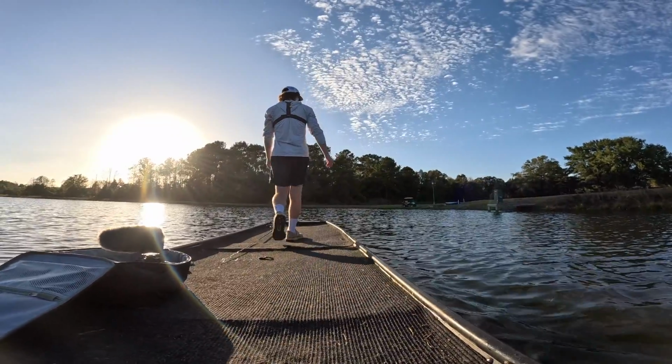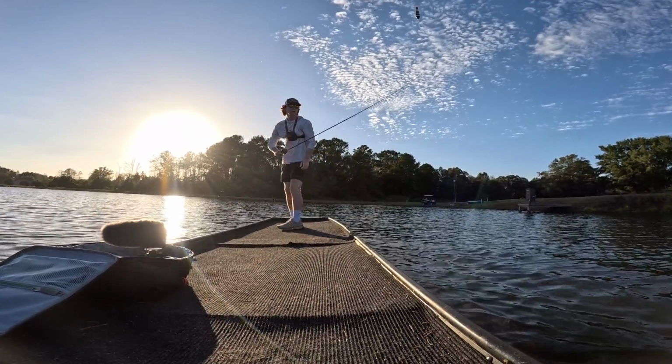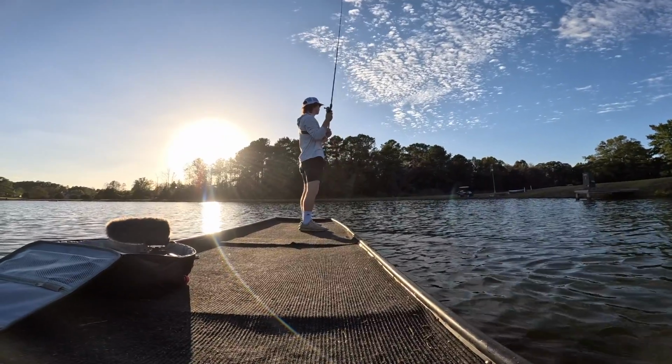All right, we're gonna follow the wind and see if maybe that's got the bait fish pushed up and the fish moving.